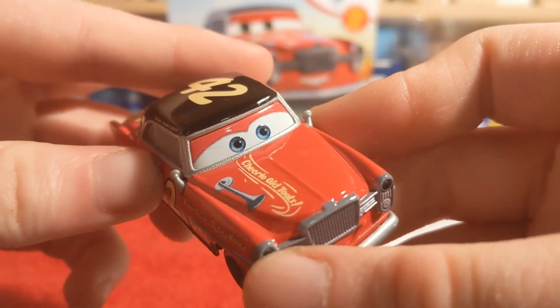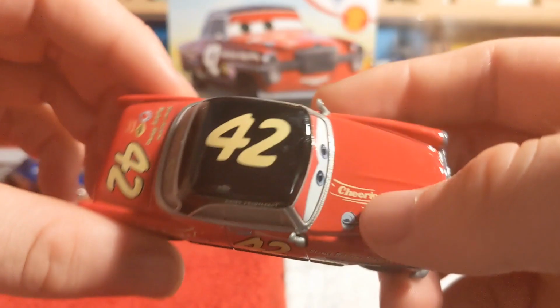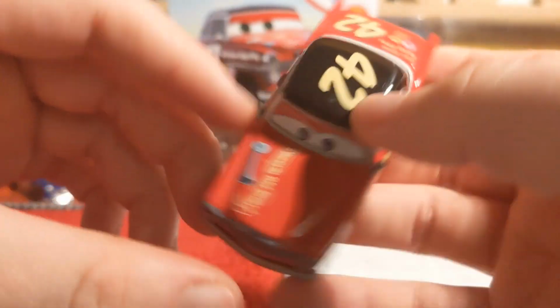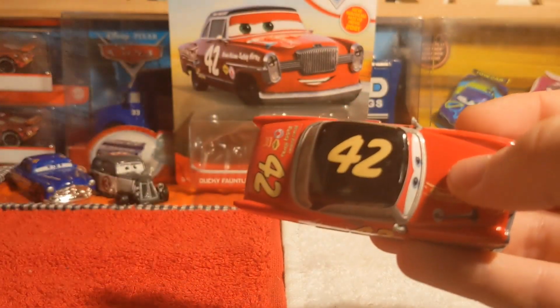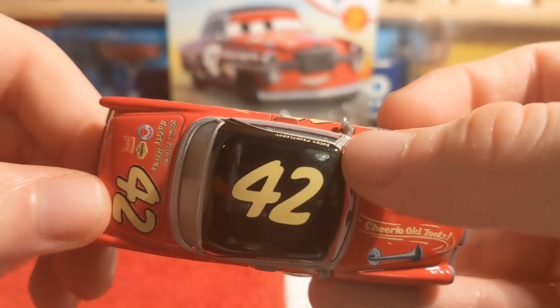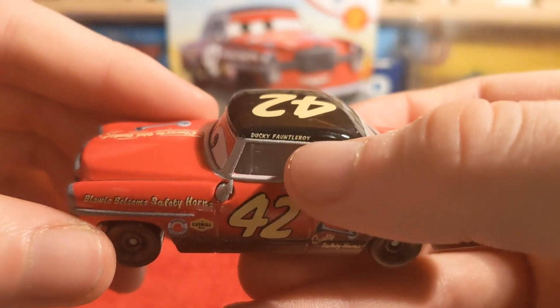You can see the Thailand eyes because he is still being made in Thailand. On the top, it's got 42 on this side instead of like it would be usually on this side. But yeah, 42. Reminds me a little bit of Cal Weathers, the Dinoco 42 racer. We can see his signature on the side, Ducky Fauntleroy.